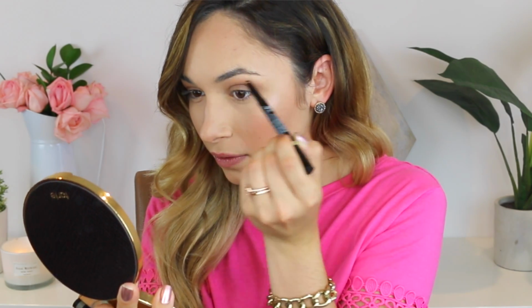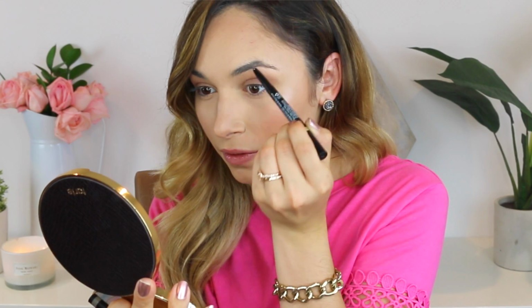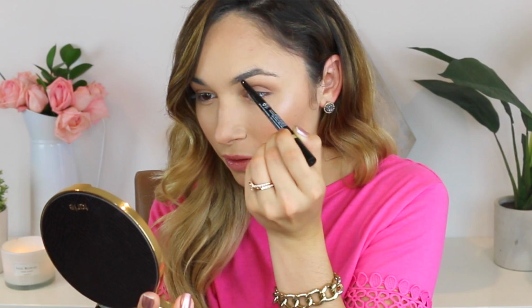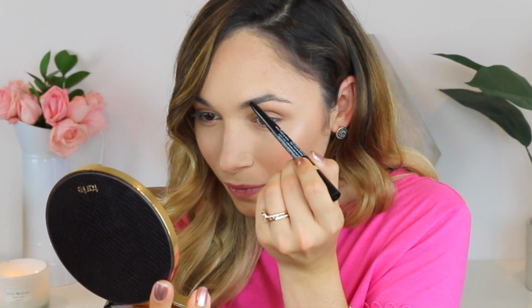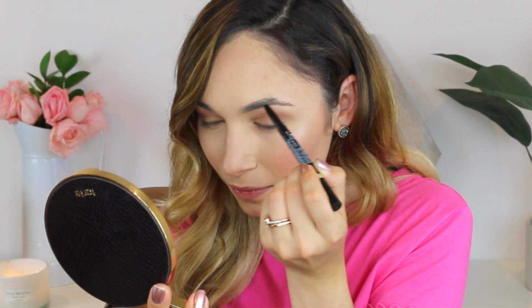So right away I can tell you, I actually feel like I have way more control with this than I do with their Brow Wiz. I thought that since this is thicker, it would be harder for me to use, but actually it just feels way better in my hand. It feels way sturdier. I feel like the product is way smoother when it comes out in this thick of a formula. So far I'm really liking this.